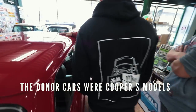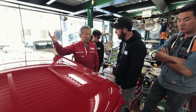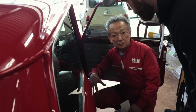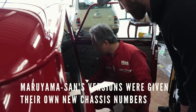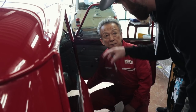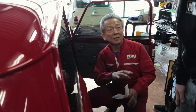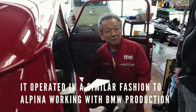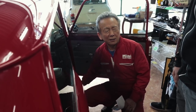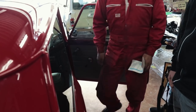And John Cooper, Donna is make in United England. Coming in Japan, and my company all modify new chassis plate. Oh wow. John Cooper one, same as Alpina. And same as Alpina. Yes. I'm making 1600. So you made 1600 of these? Wow.